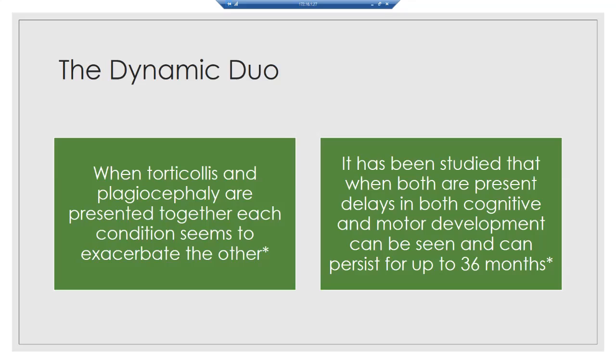So it has been studied that when both are present, delays in both motor and cognitive development can be seen and can persist even up to 36 months. So 3 years. Imagine how much development occurs from birth to 3 years old, and all of that could be delayed in some shape or form due to these muscle tightnesses or a misshaping of the head.